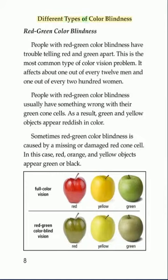Different types of color blindness. Red-green color blindness. People with red-green color blindness have trouble telling red and green apart. This is the most common type of color vision problem. It affects about 1 out of every 12 men and 1 out of every 200 women. People with red-green color blindness usually have something wrong with their green cone cells. As a result, green and yellow objects appear reddish in color.